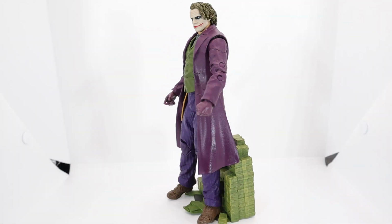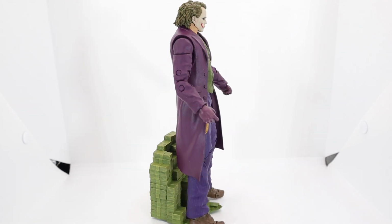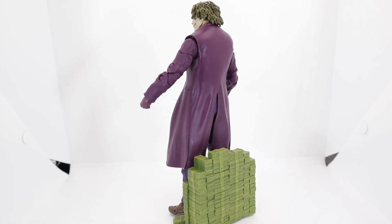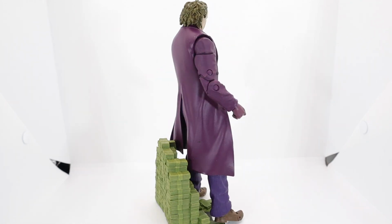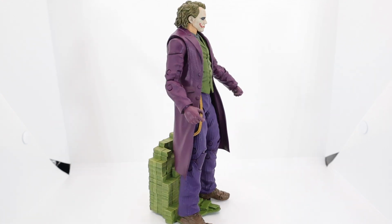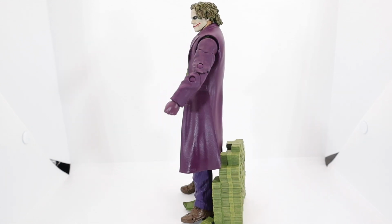Look at that. One closed fist. I wish he had an extra pair of hands, like you gave him six hands for Bane. Oh, you know what? Scarecrow had another pair of hands. But you get one gun hand for sure. You can hold a gun. Let's get my customary tester gun here. Yep, boom. There you go.